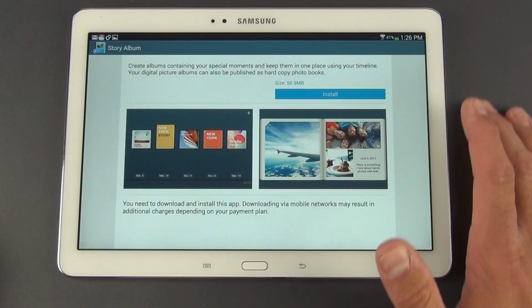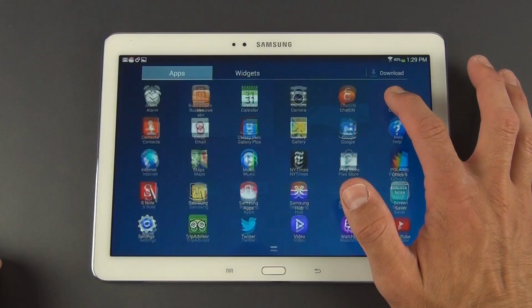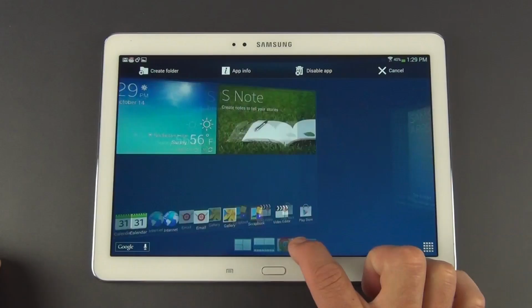Now we can add apps to the home screen just by dragging and dropping them, and as you can see, when I drag and drop them, it gives me this little viewer down here to select which home screen I want to drop it in or add a new home screen. So for example, if I want to drop it right here, there you go.